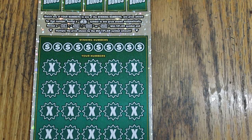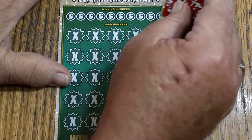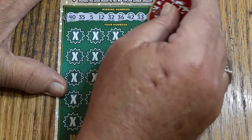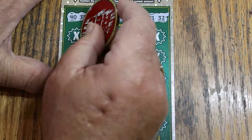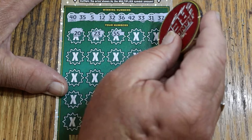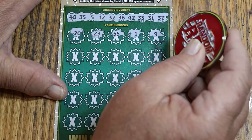3 to go on this session. Little Diet Coke lubricant there. Here we go. Now, can we go back to back to back? 40, 35, 5, 12, randoms 32, 36, 42, 33, 31, and 37. All right, here we go. 20, 23, 55, 1, and 9.